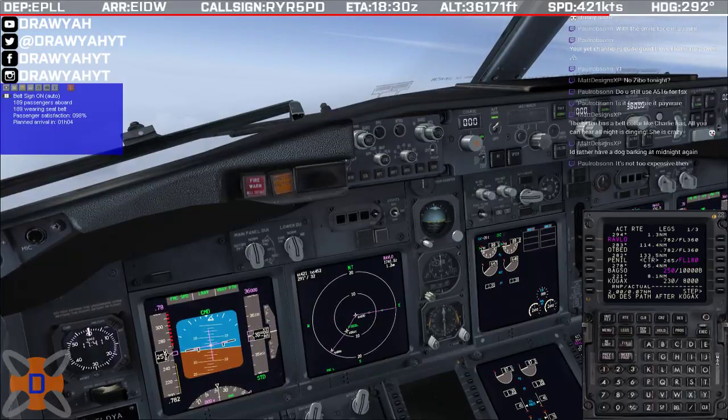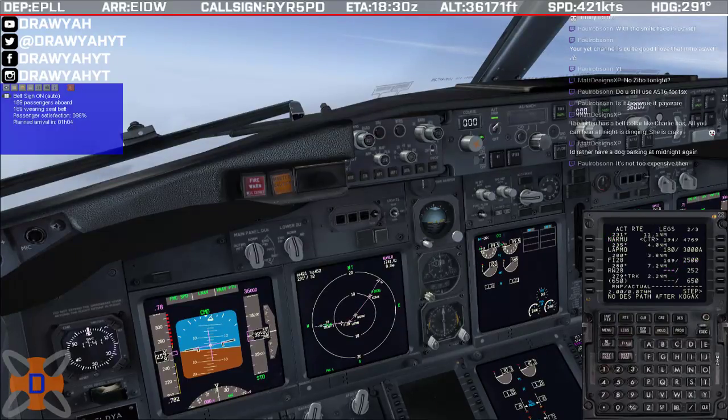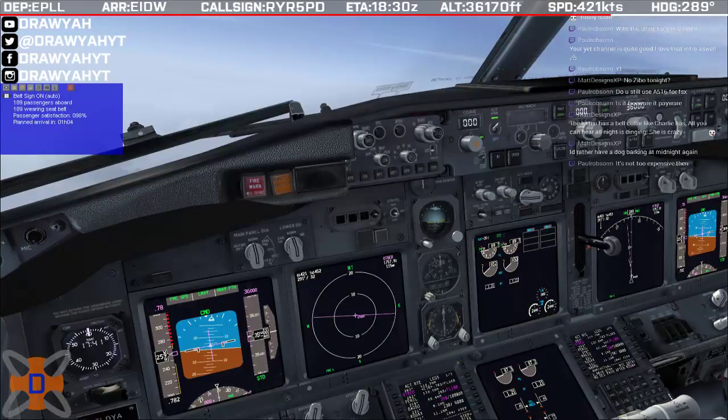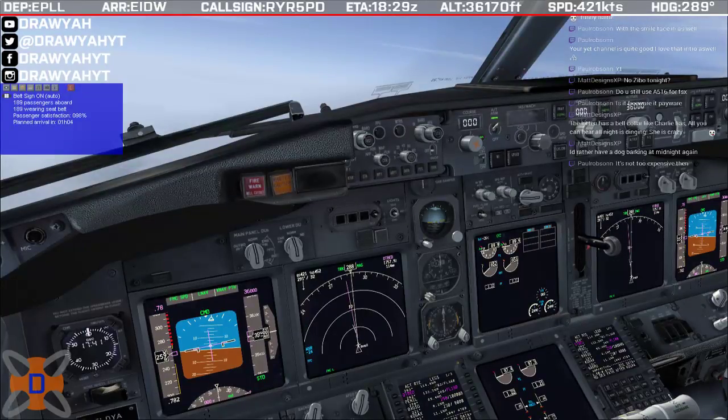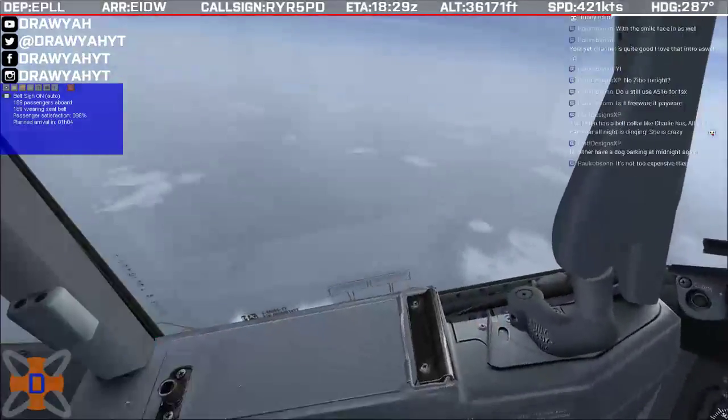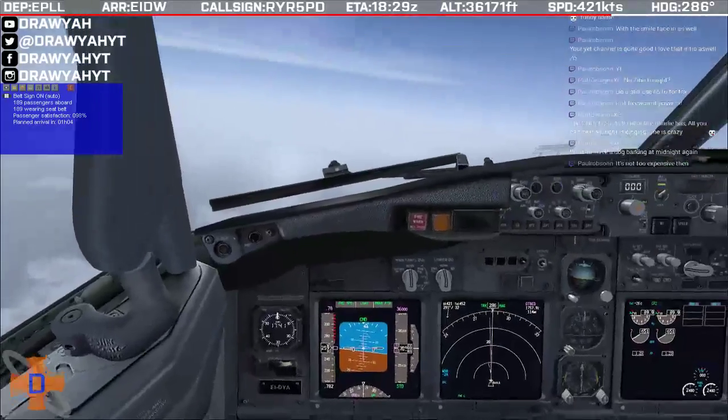.265, 250, 230. Right, that is better. Again, not exactly the best approach ever, but as long as it gets us down in one piece, that is the main thing, and likewise I can control everything afterwards when needed. Right, so our approach is now set at Dublin, and we are now just going to fly across the UK.